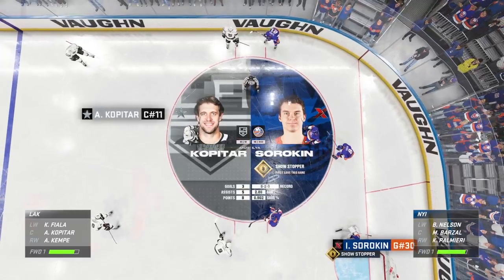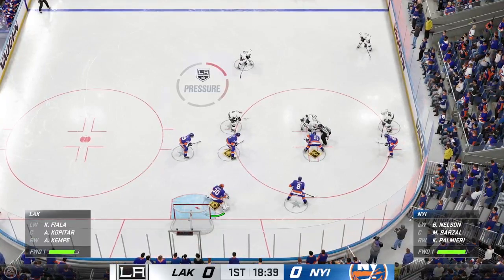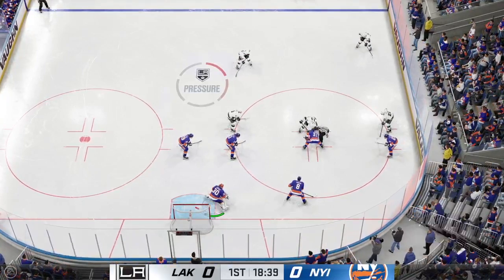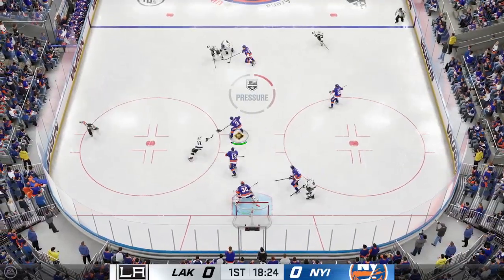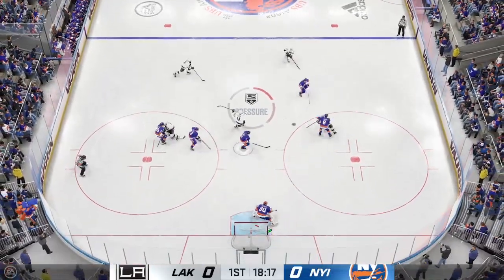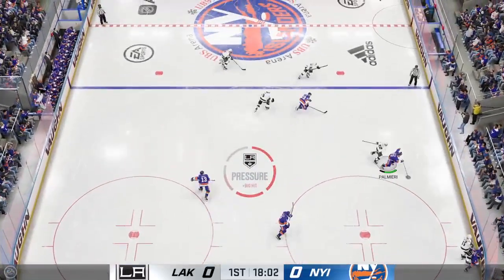Kopitar is known to bring the offense for his team. Lots of hockey left to be played in this period. The game is still scoreless. They win the draw and go on the attack. Takes the feed at the back end, and that's off a stick. With the blast. No room for that one to get through.